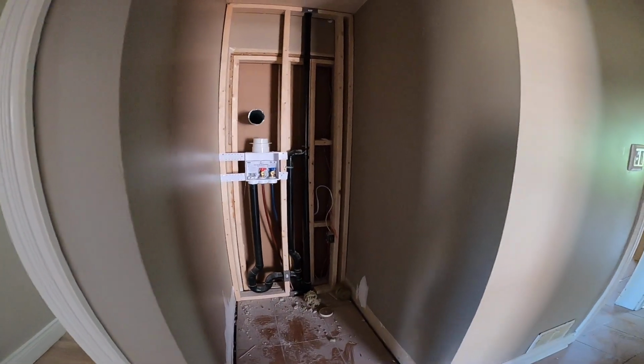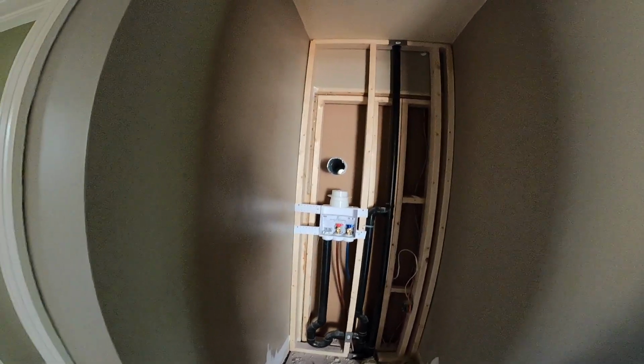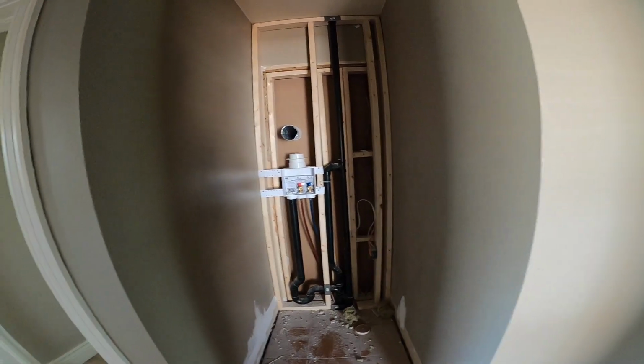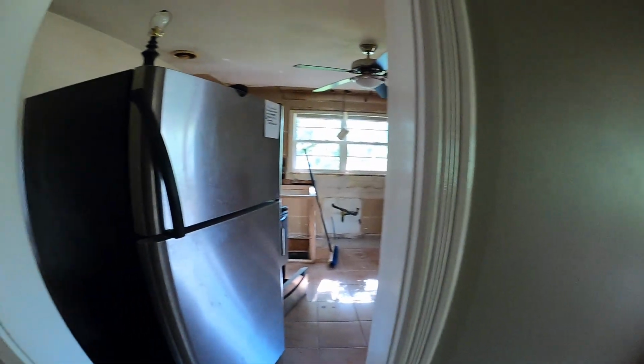Now we have blocked off the stairs from this side. We've got a double wall with fire separation there, as you can see. And our stacking washer and dryer for the upper unit is going to be right in this section. On the other side of that is the stairs for the basement. So not really a whole lot going on up here.